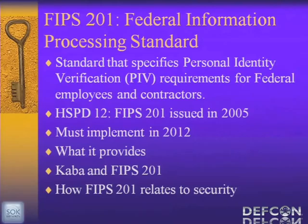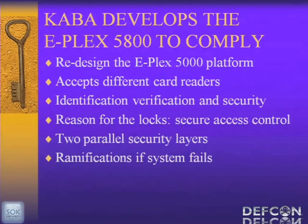We're basically saying the same thing here. So personal identity verification was the mandate from HSPD 12. Identity verification and security. The other thing you'll read in HSPD 12 that I mentioned is really the efficiency play here, to drive a standard access card across all government and contractors.